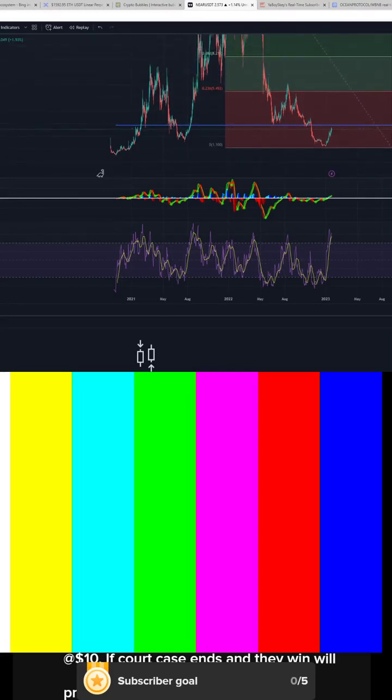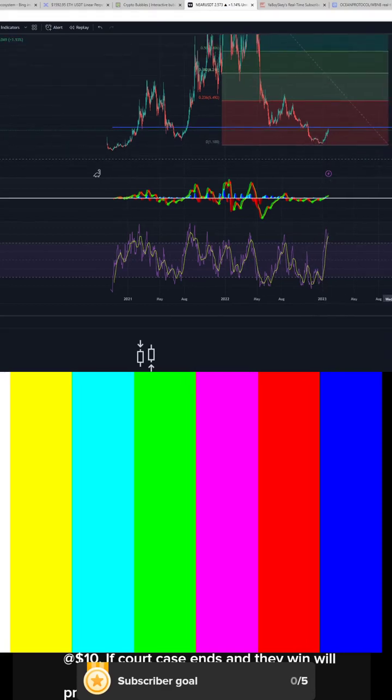$2.85 is the automatic rally. We're getting pretty close to there. If you've been accumulating Near around this spot, this would be a good place to take a little bit off the table.